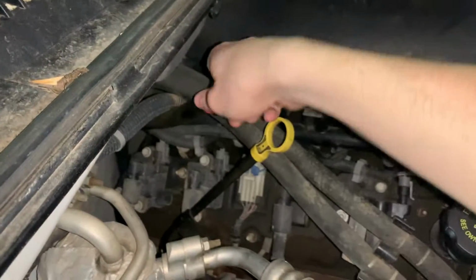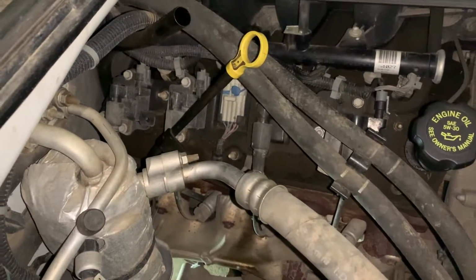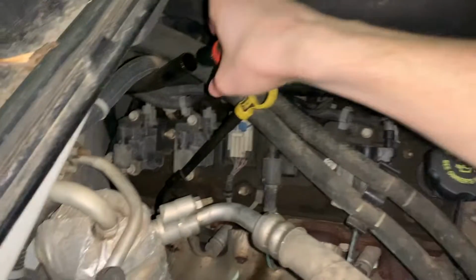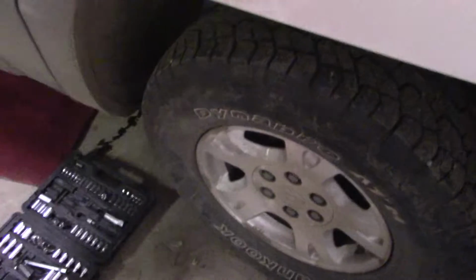I think it was dirty when I last looked. It's still shifting good, but you can see it's a little darker. It needs to be changed. It does not smell burnt, so that's a good thing. But we probably should get that changed, along with the filter, because these transmissions in here are pretty weak, I've heard.